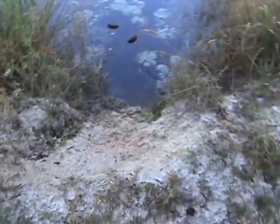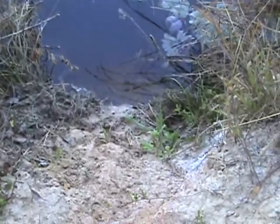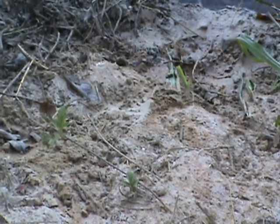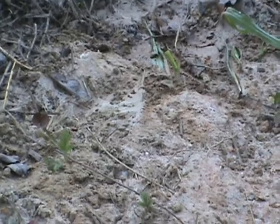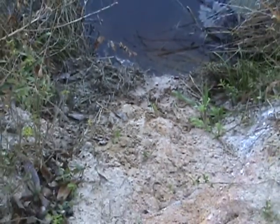Here's another one. This one here was used quite a bit, and if you look real closely, that little line right down the middle there, that's where his tail's dragging, and I could tell by the size of that line that this is an otter and not a beaver. An otter will leave a lot smaller little trail like from their tail. You can kind of see where he's been kicking up the mud, coming in and out of there.